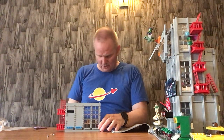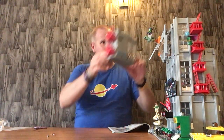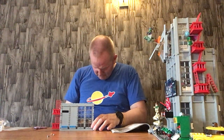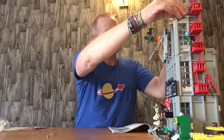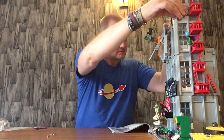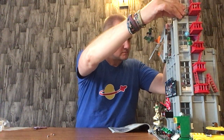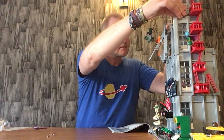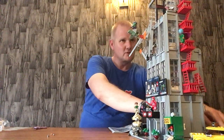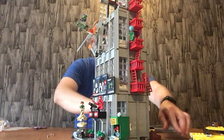So this is what we got so far. This goes on the top. See, they do make these builds a bit more complicated than they need to be sometimes, I think. I'm going to put this on the top here and hopefully, these pieces never quite connect. I'm going to try and move this carefully over without doing too much damage.